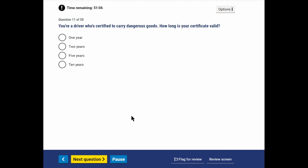You are a driver who's certified to carry dangerous goods. How long is your certificate valid? Okay, we have driver CPC, which I think is Certificate of Professional Competence. And that has to be renewed, I think, every 5 years. So I would imagine that certificate for carrying dangerous goods is going to be the same. Let's put 5.